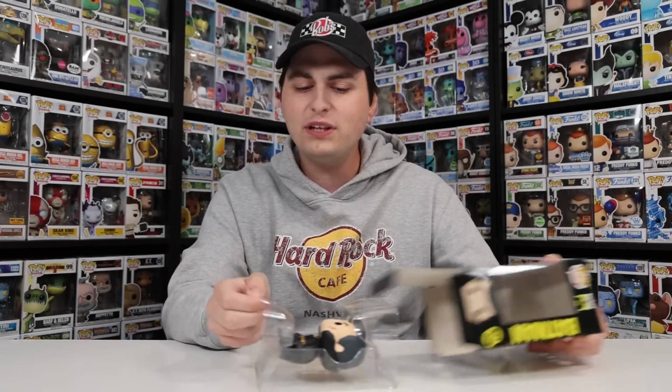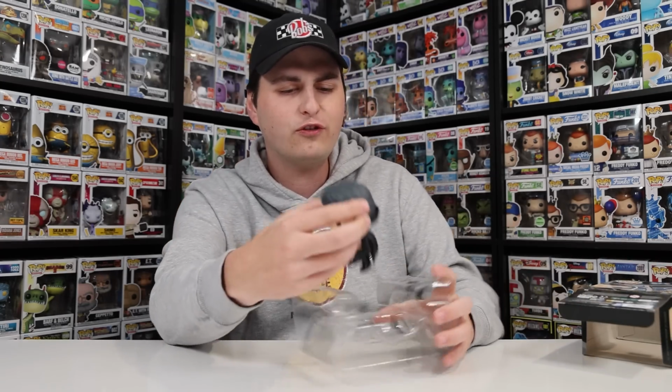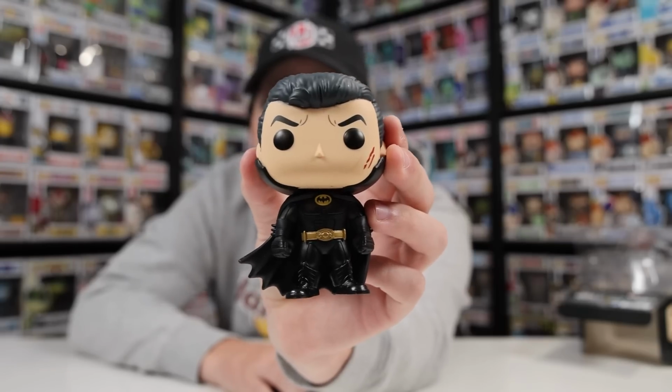Now, this is a Hot Topic exclusive where he's unmasked, and I don't believe that this suit has been used for any of the other ones coming out for the 85th anniversary, but I'm looking at it here, and he kind of looks like, I want to say maybe George Clooney? I really can't tell. Look, if anybody has any information, pop it in the comments. I remember for the 80th anniversary, Funko was actually putting on the front specifically what it was from, whether it was like Batman Forever, Batman Begins, Batman and Robin, but for this one here, it's just nothing.